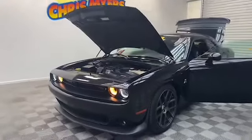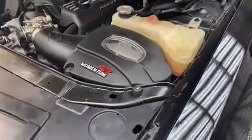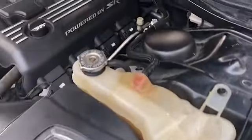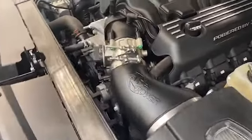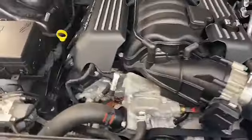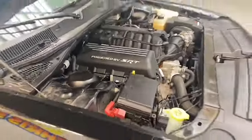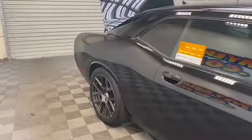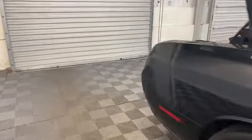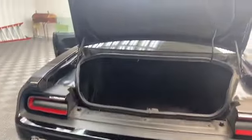Here at Chris Myers Automall, we have this beautiful 2016 certified pre-owned Dodge Challenger R/T Scat Pack Edition Coupe. Talk about American muscle. The Scat Pack has the impressive 6.4-liter V8 SRT Hemi engine and an 8-speed automatic transmission under the hood. On the exterior, we have power and heated door mirrors, blind spot and cross path detection, and ParkView rear view backup camera.